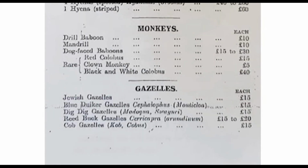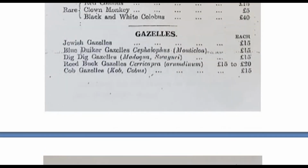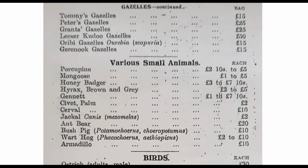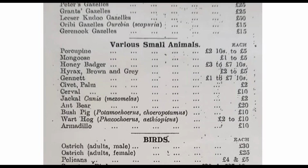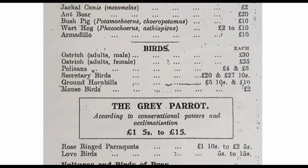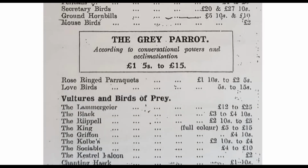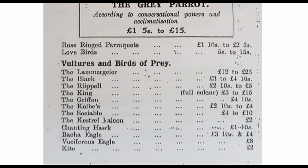To put some of those prices into perspective, as I said, an elephant would have cost you £800. The price of an average house around the same time that this catalogue was published was around £620. So we're talking about something that cost significantly more than the price of a house. You could have bought the Bank of England building in central London for £110,000 at this time. So, you know, this was not small pennies that people were spending on these animals.